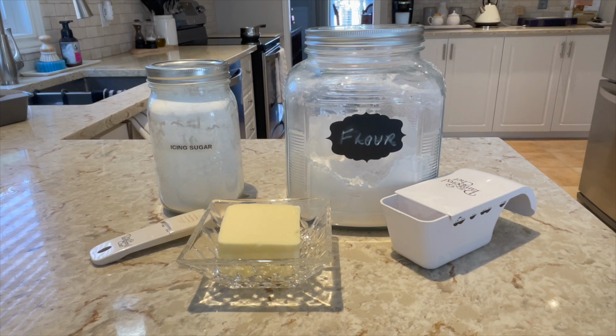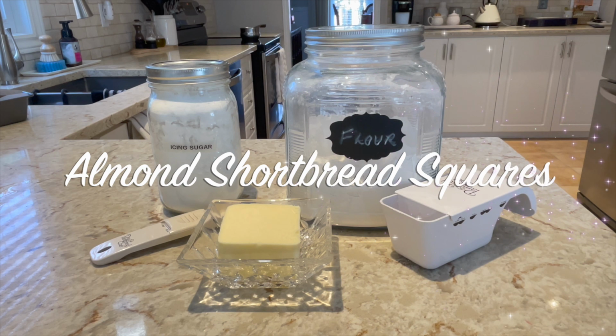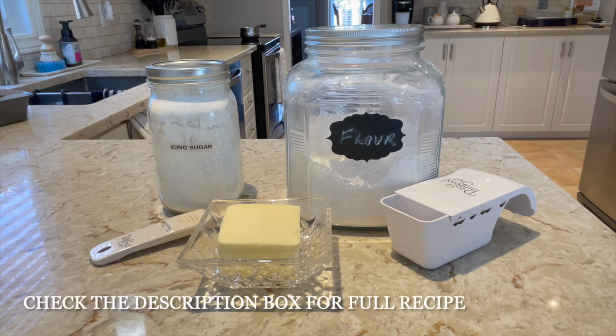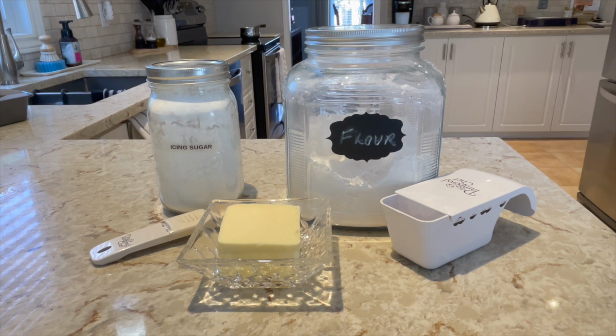Now I'd love to share with you a family favorite recipe at this time of year, at Christmas time. I got this recipe in a cookie exchange over 20 years ago. Do you guys still do cookie exchanges? Did you ever do them? I'd love to know in the comments below. I would love to get back into that. It cuts down on your baking and you get some really great recipes like this one.